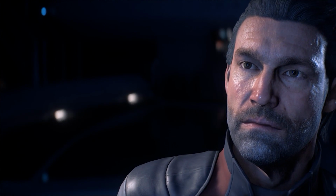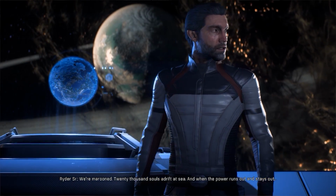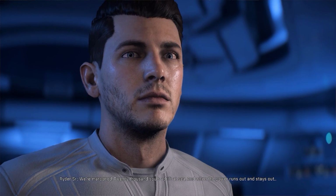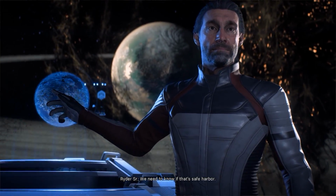There are a couple characters who have really decent facial animation. For example, Ryder Sr. looks fantastic. Never got an uncanny valley sense from him. He has just the right demeanor and facial molding, and just all the lines that he delivers, it actually matches up with what's happening here on his face. But for everyone else that I've encountered who is human, it is way off.